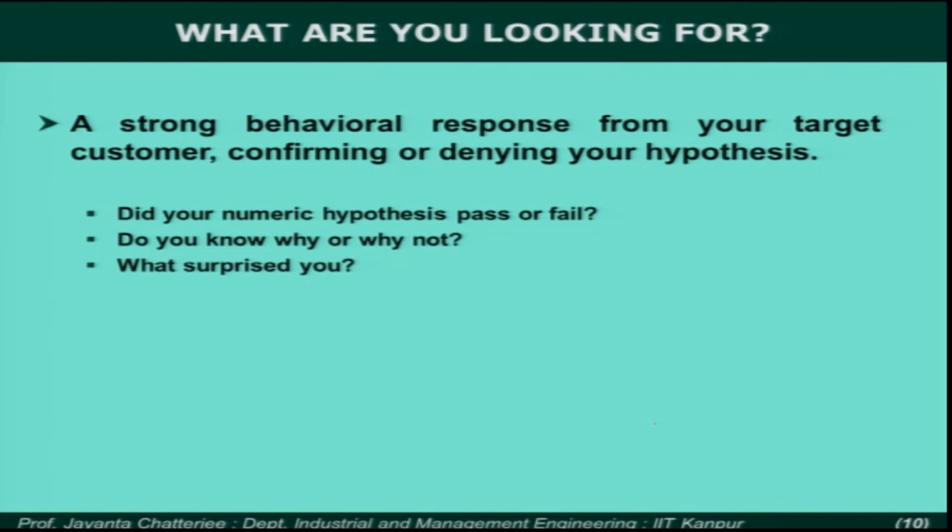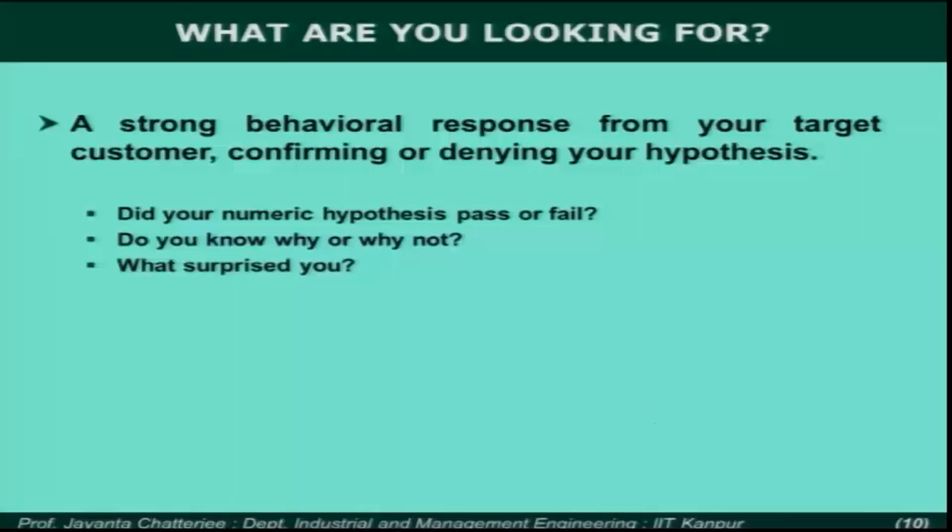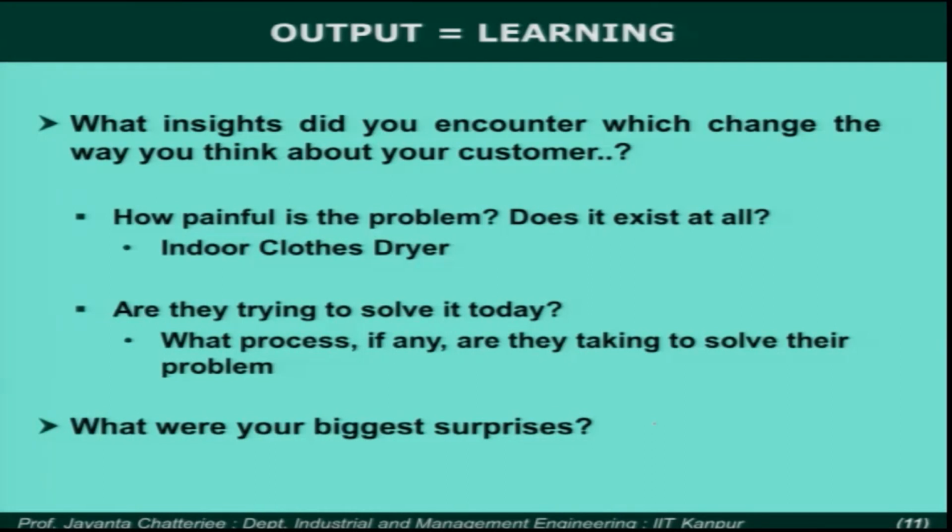What we say here is that some hypothesis or some sketch, as in a very powerful book, back of the napkin, that means it can be just on a single page some drawing, some idea and some description of what your product is going to do, and then you test it with some actual target customers, and see what their responses are. That will give you some idea: was there any surprise in the way they reacted, did they give some very important insight, how painful is the problem, does it exist at all.